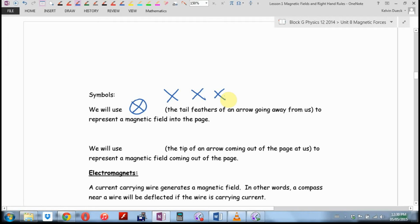The symbol for to the right is still an arrow pointing to the right. The symbol for up is still an arrow pointing up. But we're going to need to do 3-dimensional directions. So how can we show into the page? Tail feathers of an arrow going away from us. How can we show out of the page? A circle with a little dot. That's the tip of an arrow coming towards us. Or you may just see the actual dots themselves. That's a magnetic field coming towards us out of the page.